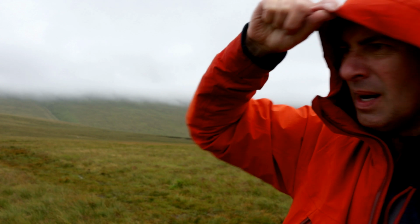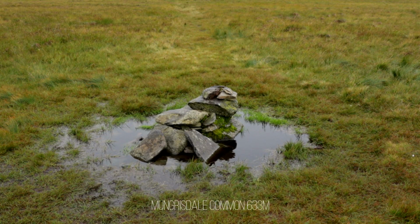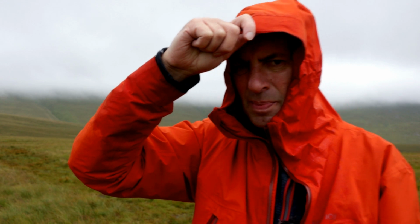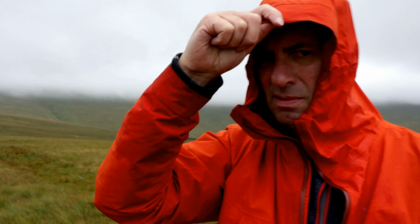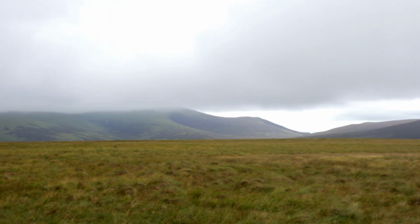But do you know what? I don't mind it. All right, the cairn isn't the most interesting thing, but cairns don't really interest me anywhere, to be honest. It's just a point of reference and where I tap my walking poles on. Anyway, the views are quite nice.